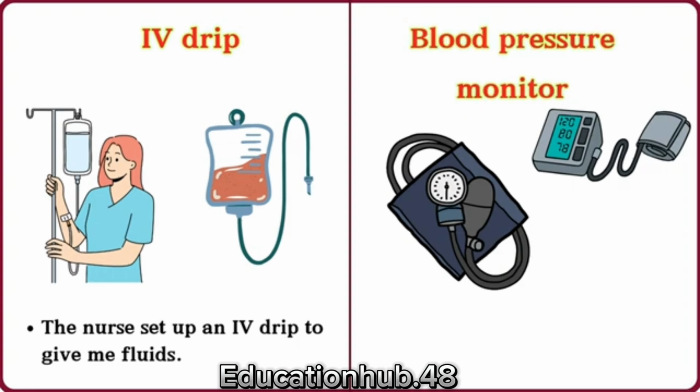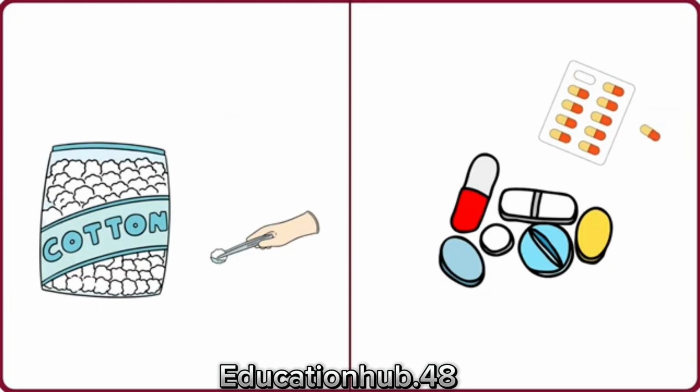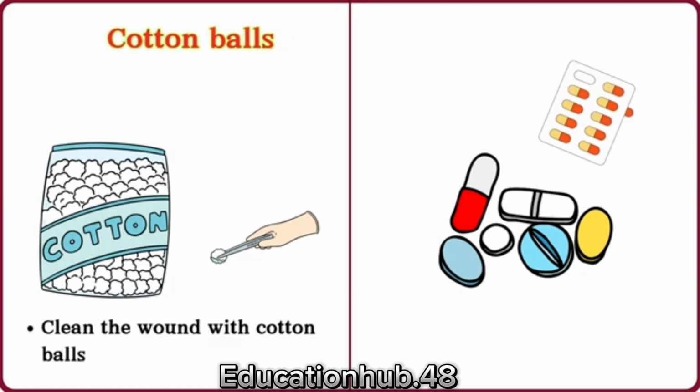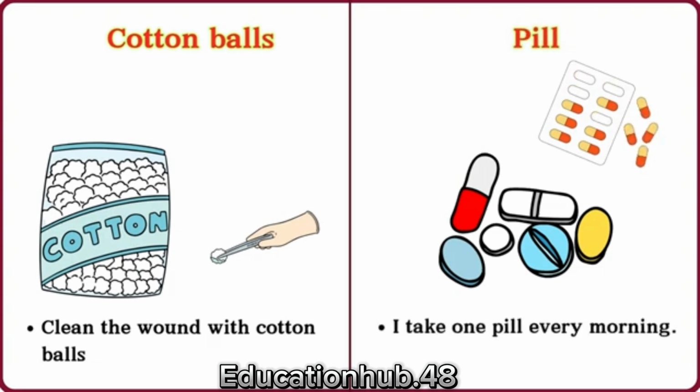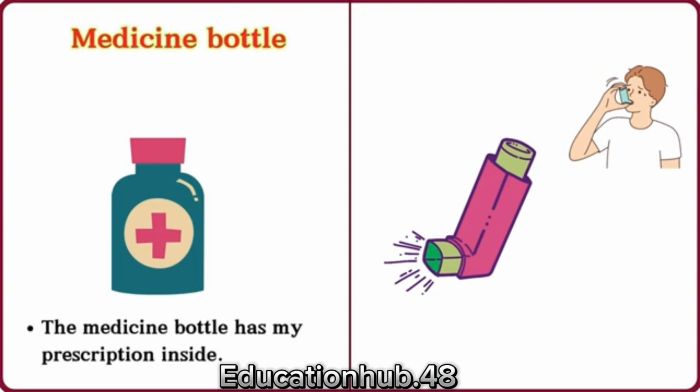Blood pressure monitor. The doctor checked my blood pressure with the monitor. Cotton balls. Clean the wound with cotton balls. Pill. I take one pill every morning. Medicine bottle. The medicine bottle has my prescription inside.